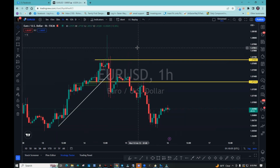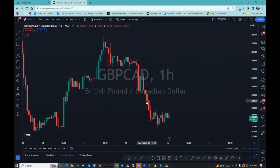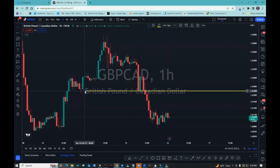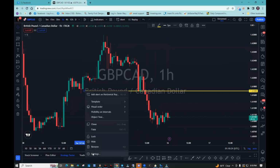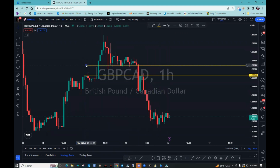Let's go to, then we had GCAD. We're not going to go over all of these trades today, but you've seen them in the what's going on. Again, this was on the 14th, hitting this area. So we had 1.62065. So right in here, take profit was up here somewhere.